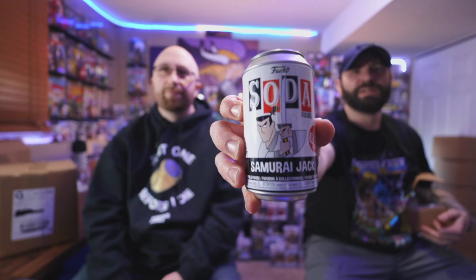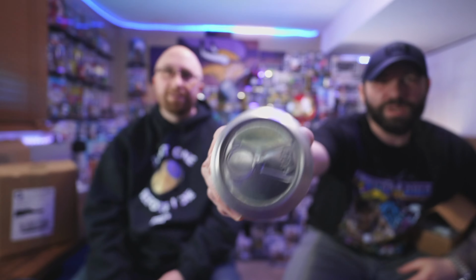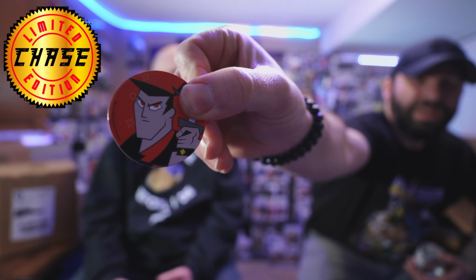Here's what it is. Samurai Jack. Is it a low piece count? 10,000 on that. Hold it up, see if it's— There it is. I don't know if the camera is going to pick it up. Really, there's a little bit of dust on it, which maybe means it's ultra rare. When you look on the bottom, it has the date. It is the chase. Ooh, chase, 1,600 pieces. Look at that. That's not bad then. So, got a chase. Always take a chase.